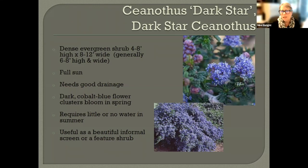Ceanothus are happiest in full sun, and they do need good drainage. So if you have heavy clay, you might want to consider mounding up for planting your ceanothus in your garden. And they are really known for their striking dark blue flower clusters in spring. One of the earlier plants to bloom in the season, so an important source of food for pollinating insects. So ceanothus is a low water use plant, requires little to no water in the summer. In fact, if you overwater it, that can shorten its lifespan. And it's really, really beautiful in use as an informal screen or as a feature shrub in your home landscape.